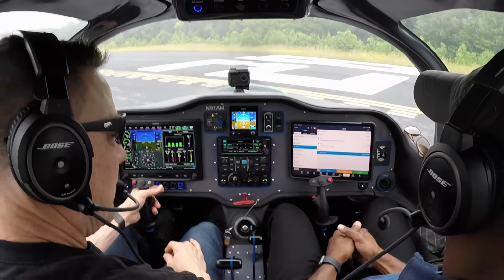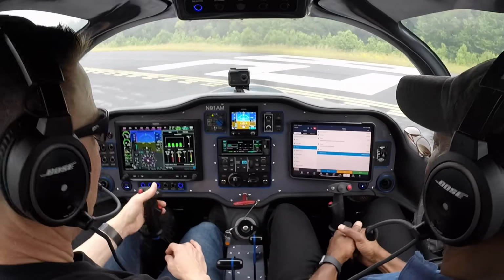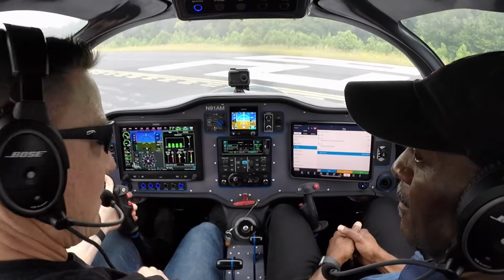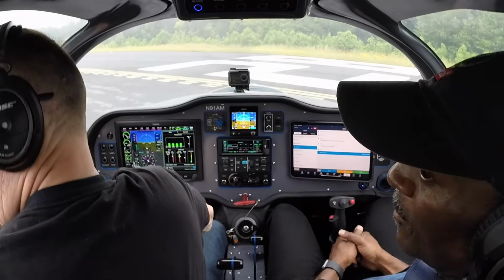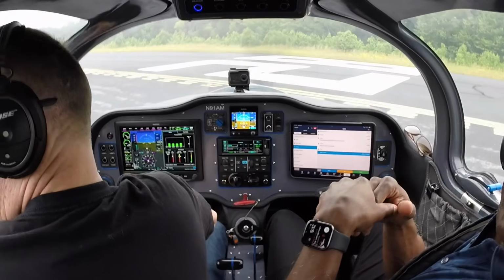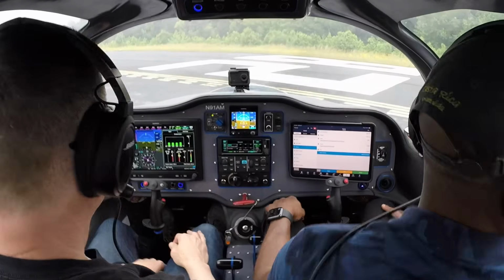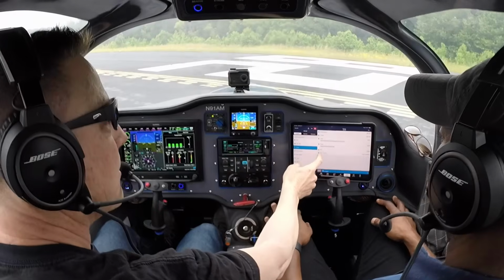Then we check flight controls. The memory thing is thumbs up. When you put your thumb towards that side, that aileron goes up. You put your thumb towards that side, that aileron goes up. And then if you look all the way back, the elevator goes up when I pull back. You have to look on the outside. And then the rudder, I check when I pull it out of the hangar.